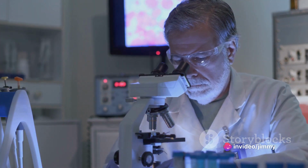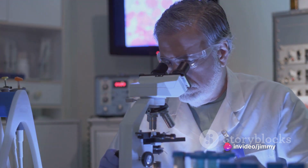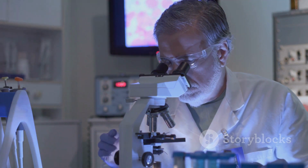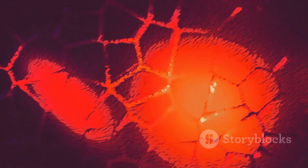handling the transportation of larger molecules and ions. So, let's get to know these heavy lifters a little better, shall we? First up, we have bulk flow. This is a process that moves large molecules like proteins around the cell. It's like a moving truck, capable of carrying hefty loads from one place to another.